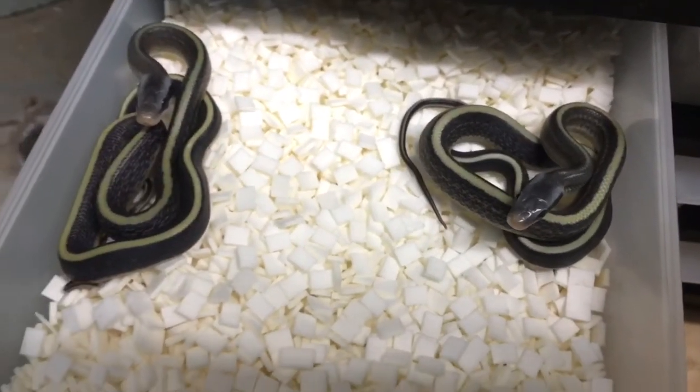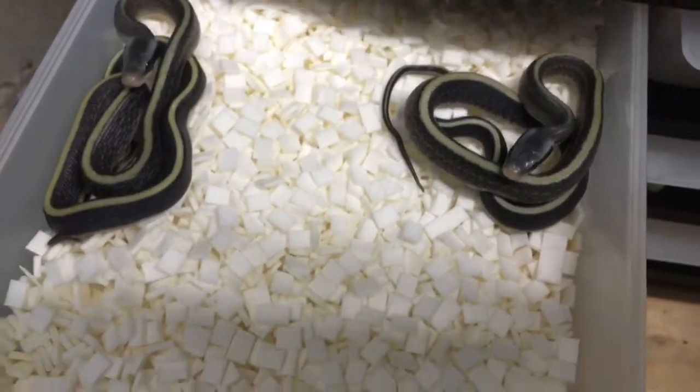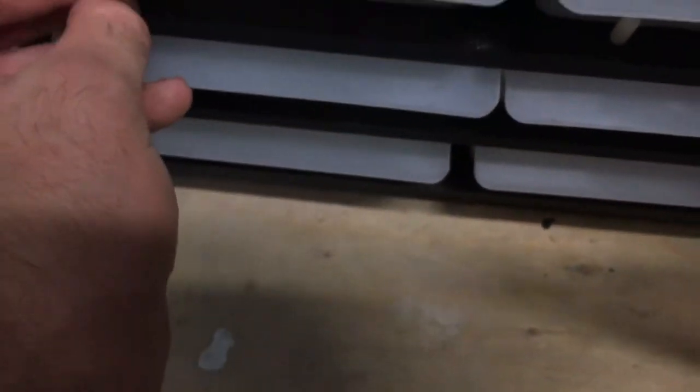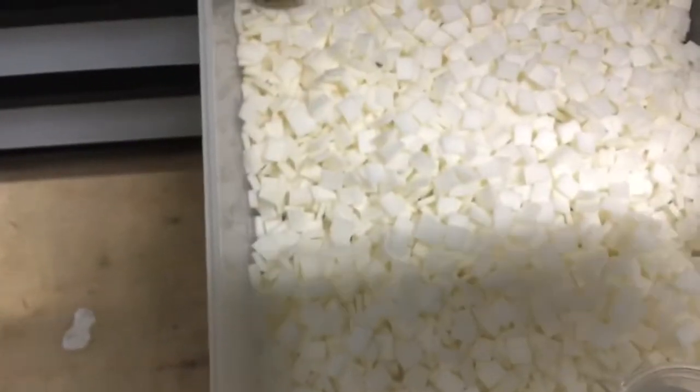You can see they're angry little babies, but typically all the species that are a little bit more defensive are a little bit easier to get started feeding because it's really easy to entice them to strike. So you just gotta hope they like the taste of what you're feeding them and that they hold on and eat.